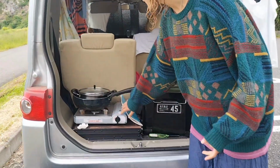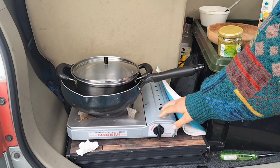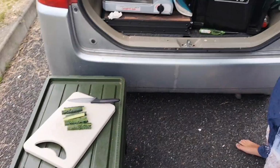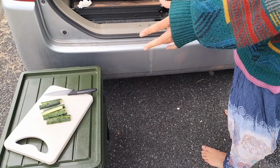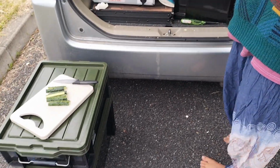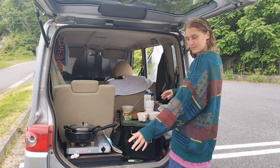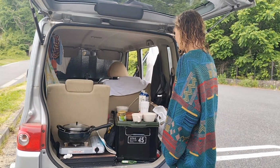I have a gas hob thing. It's pretty big, but it's great. My pots and pans, which I normally keep in here. This is all my food in it. This is all pots and pans and cutlery and everything, but it's great because it doesn't rain that often, so I've kind of got two tables to work from.